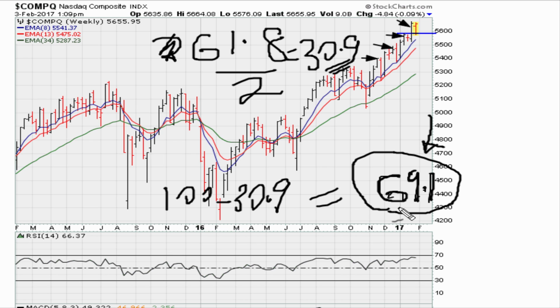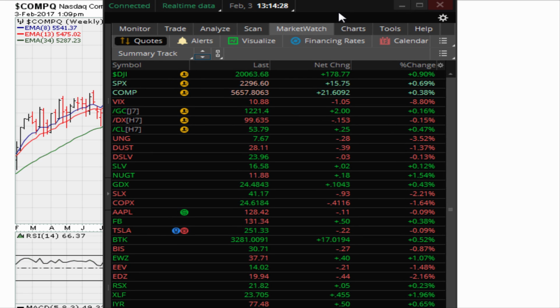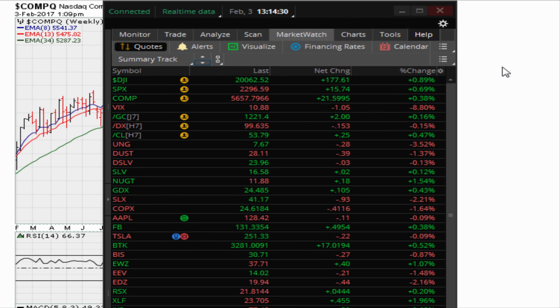So the Nasdaq has been unable to close above this or stay above 69.1 on the weekly. I think that presents a problem visually for the market. Something is not right, would be my conclusion. Otherwise, if bulls want to see the market higher, they do need to push above 69.1. As I record this, I see the market still pushing to fresh highs. So that's how things are shaping up. We'll see how we go.